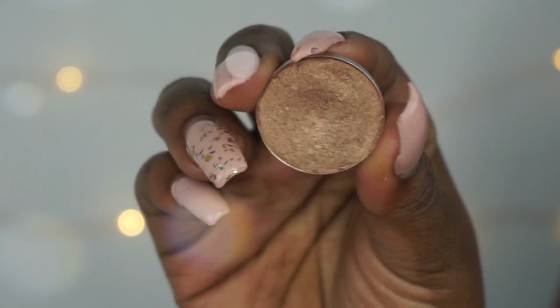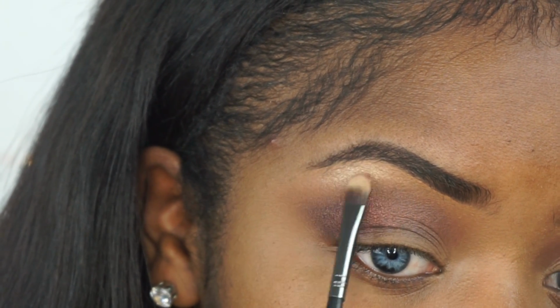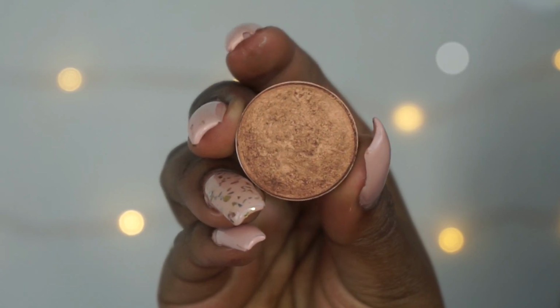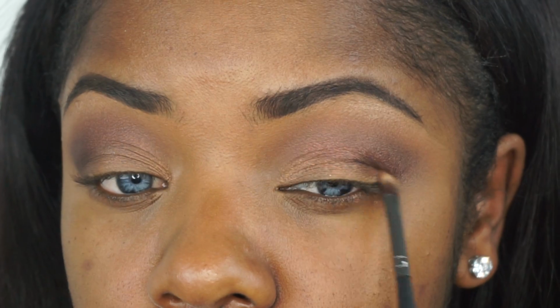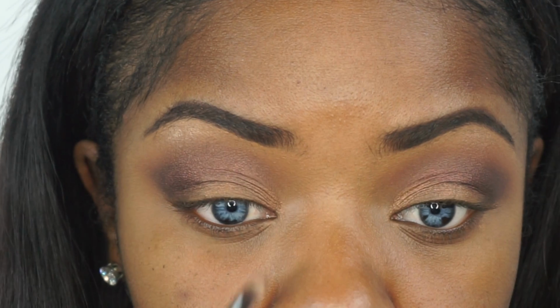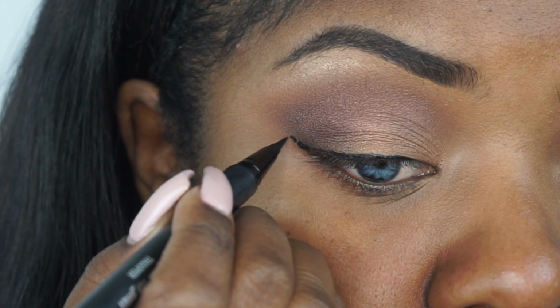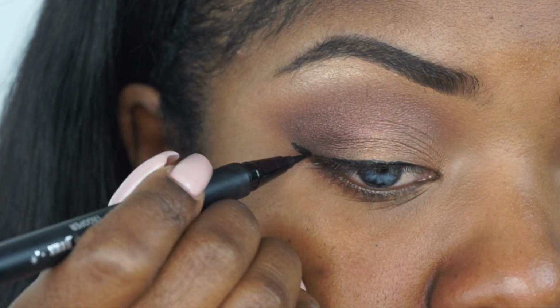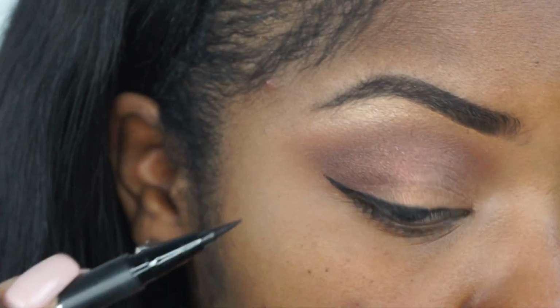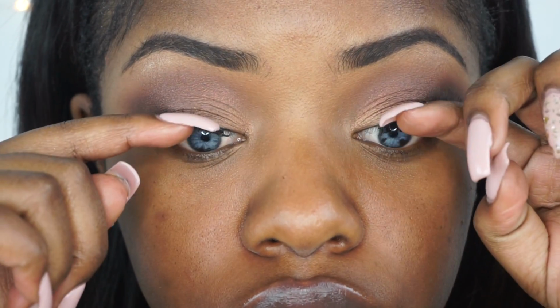On my brow bone, I'm going to be taking the color All That Glitters, and I'm just going to place that right underneath the arch of my brow. And then I'm going to be taking the color Bronze, I believe. This is from MAC. Both colors are from MAC. And this is what I'm placing on my lid. Rihanna is also wearing a small winged liner in the look, so I'm going to be taking my Kat Von D ink tattoo liner, and I'm just going to be tracing a small line before putting on my velour lashes off camera.